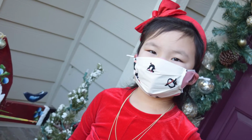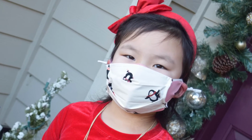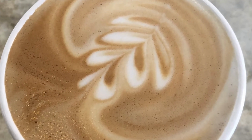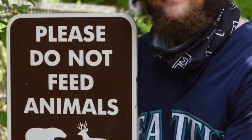My daughter is wearing a mask, and it's white. What color mask do you have? Can you find white on my coffee? Point to it. We found this sign.